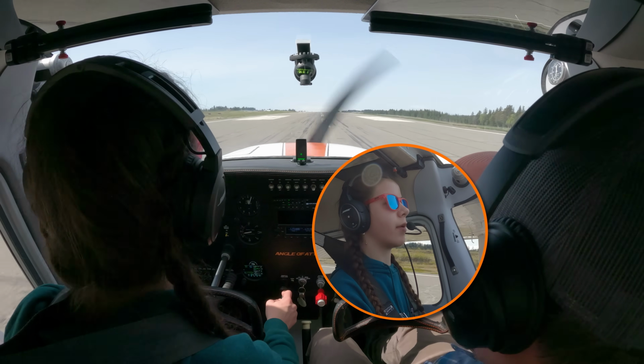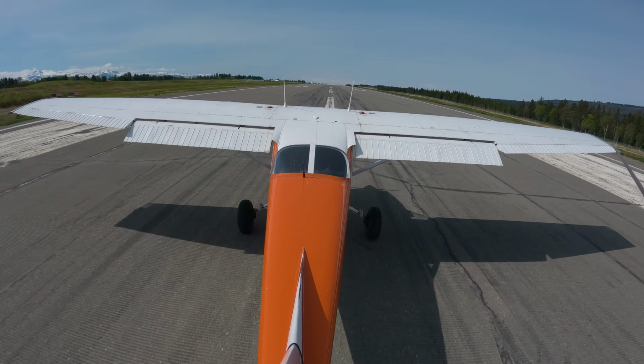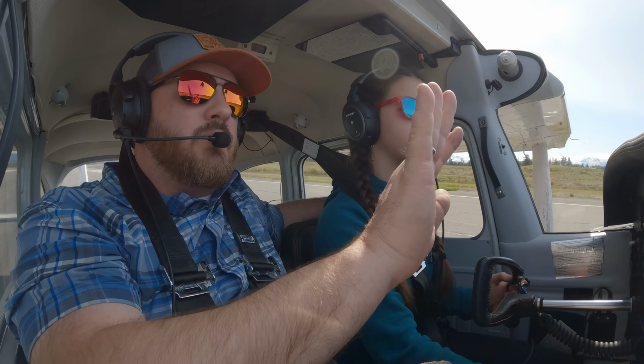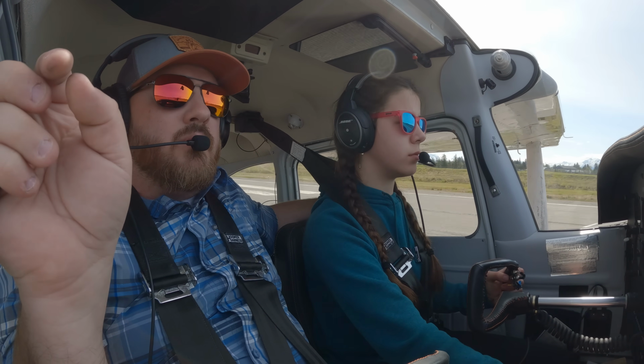A little firmer, but fine. You could have caught it a little more right. That was doable. You never want to force your nose up and force you to lose airspeed. You gotta keep your airspeed the whole time.